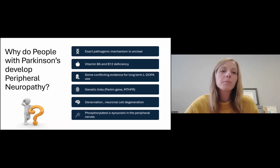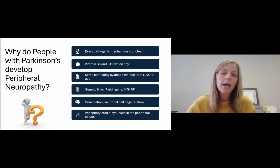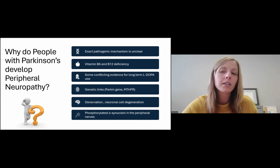So why do people with Parkinson's develop peripheral neuropathy? It's currently, I think, a big question mark. It's definitely more than the average population, but it remains really unclear to date whether peripheral neuropathy is a consequence of Parkinson's specifically, or it's emerging as some sort of secondary factor as a consequence of it. So some theories and evidence have emerged over the last few decades, but there's still not a clear answer at this time.